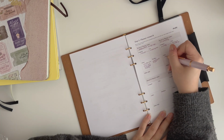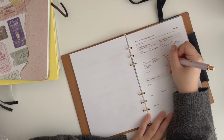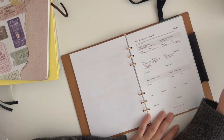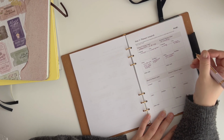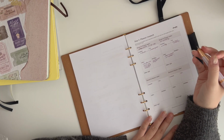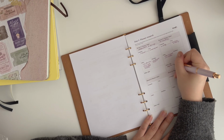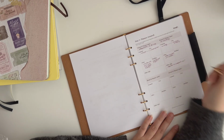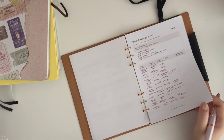Likes: paper is great, form factor. And I have nothing to dislike about it. I feel like it'll work. I just need to figure out if I want regular or passport size. I think that's basically it. You compare it again with your needs.